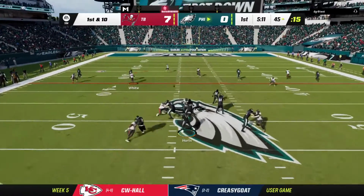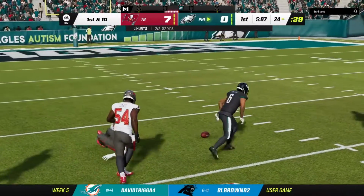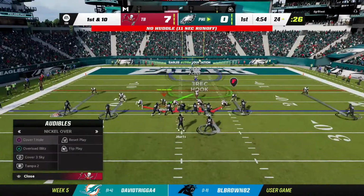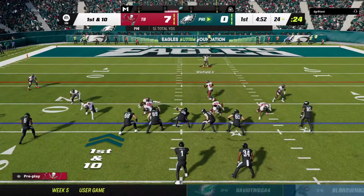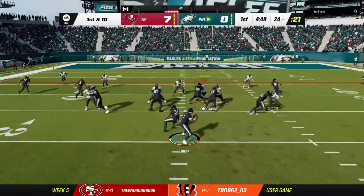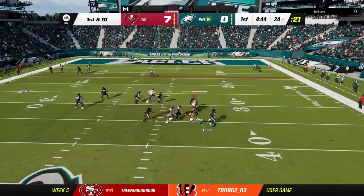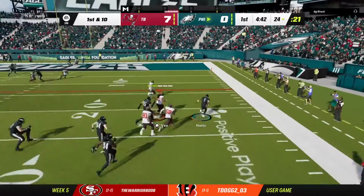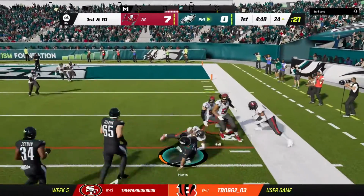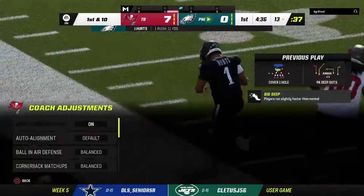They'll throw on first down with Hurts. Open man, that's Devontae Smith. And he goes down, but not before getting this inside the 25. A good pickup there at 22. Play action. Here's Hurts. And they're going to be set up now with the ball at the 13-yard line.